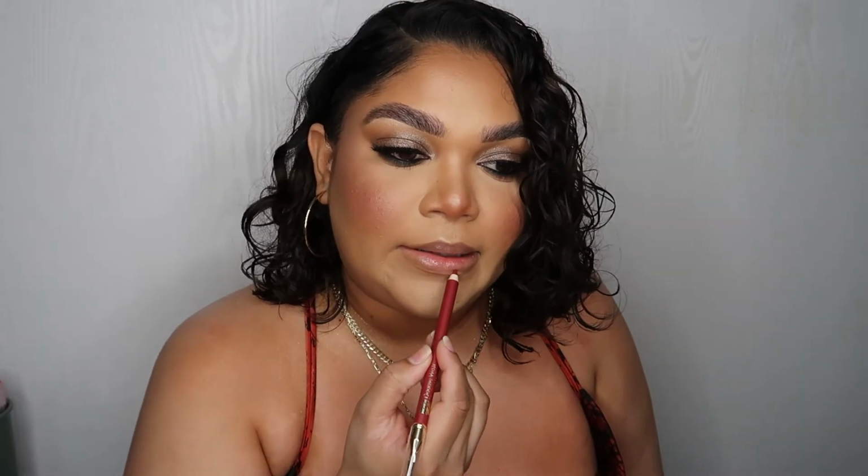I'm gonna take my Estee Lauder lip pencil, and this is in the shade Apple Cordial. It's not exactly red, it's more of a burgundy color.